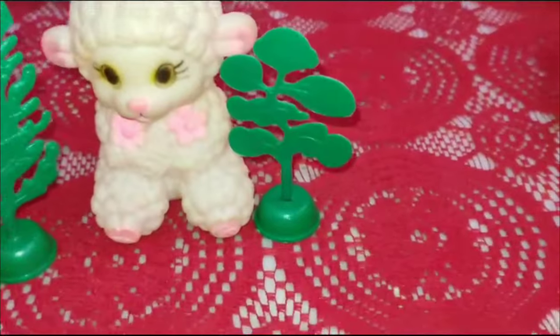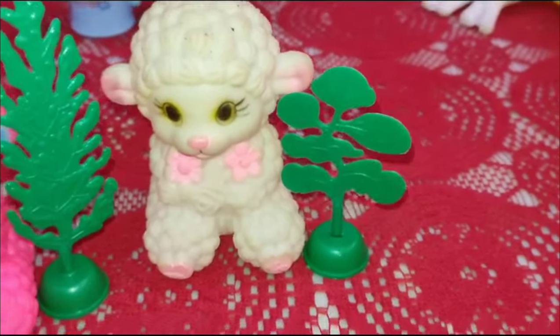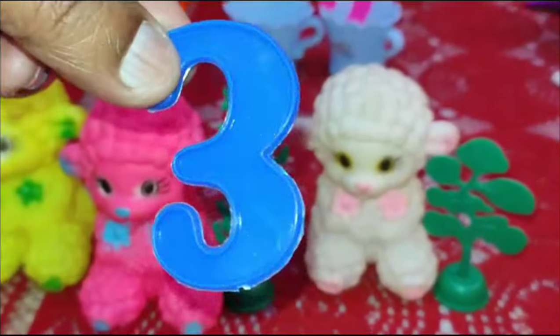Baa baa black sheep, have you any wool? Yes sir, yes sir, 3 bags full.